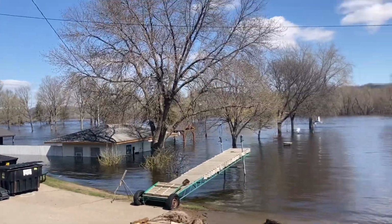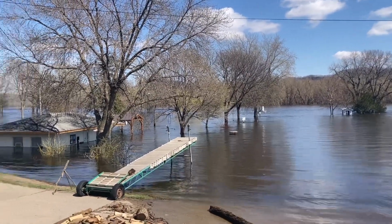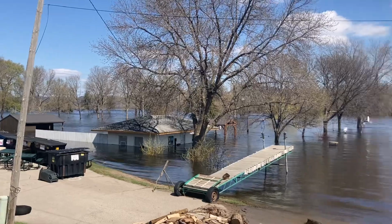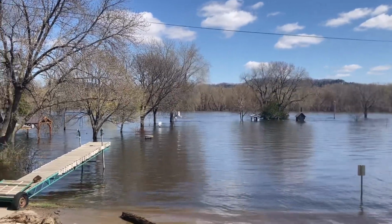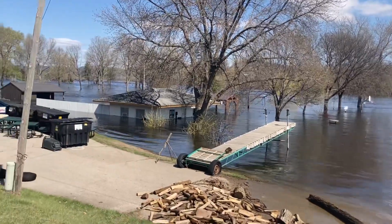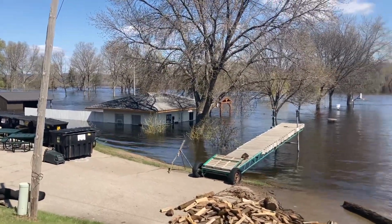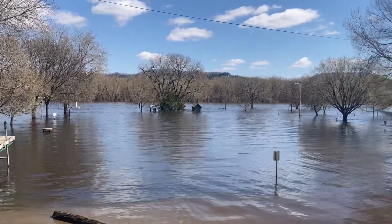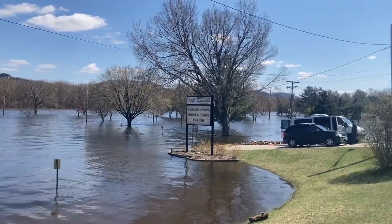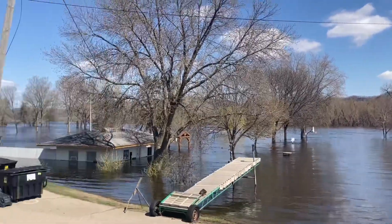Hey Dan, it's Wednesday, April the 26th, and we've finally reached the high level, 18.88 feet. We didn't reach 19. I'm out at Prairie Island Campground, which you probably figured out. There's the camp store. Over there is the dump station. And it's just one big old river now.